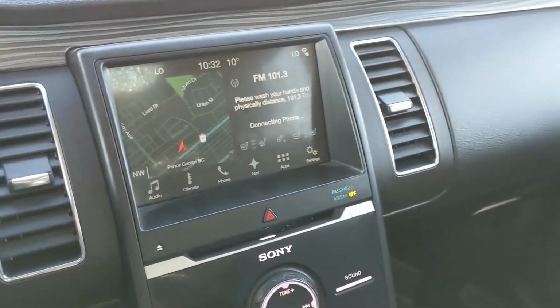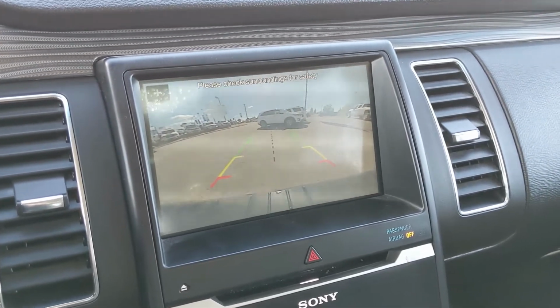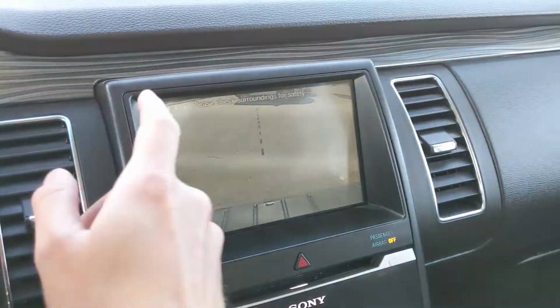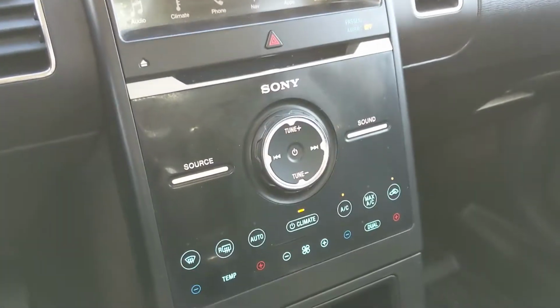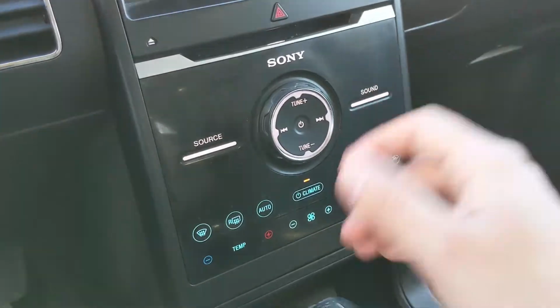But then shifting into reverse, you do also have a backup camera with reverse sensors that will alert you if you're about to hit anything, so hopefully you can avoid that. You do also have your dynamic hitch view, so you can have an easier time hooking up a small trailer or something. But then moving on from that, you have your physical media and climate controls here. Very simple, easy to use.